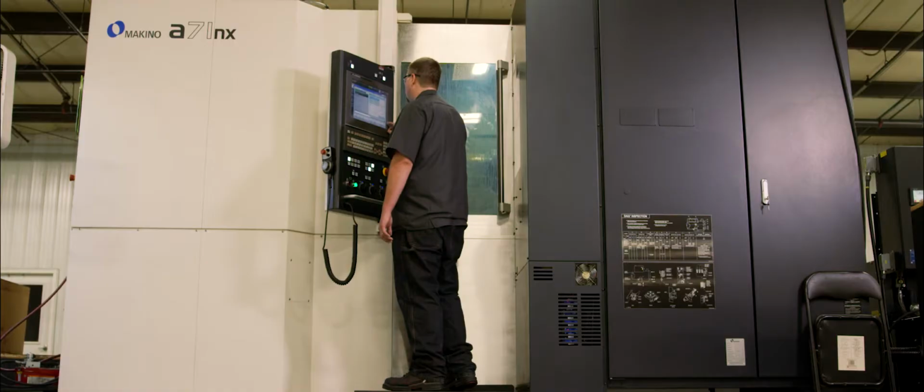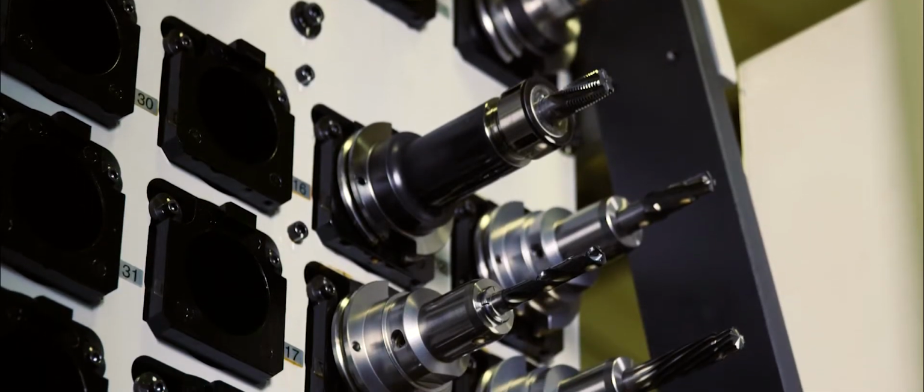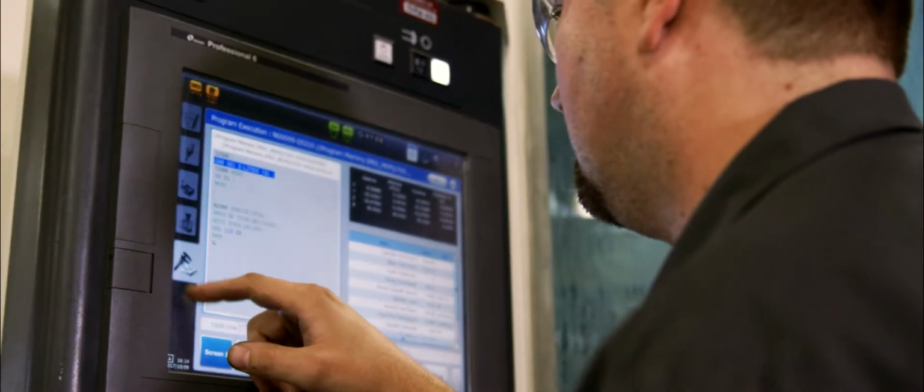So what we have here is an example of some of the technologies that are coming into the manufacturing world. This here is a tool matrix, and what this does is allows us to put over 130 tools in a ready position. Years ago, what took 10, 15, even 20 seconds to make a tool change now can be done in under a second.